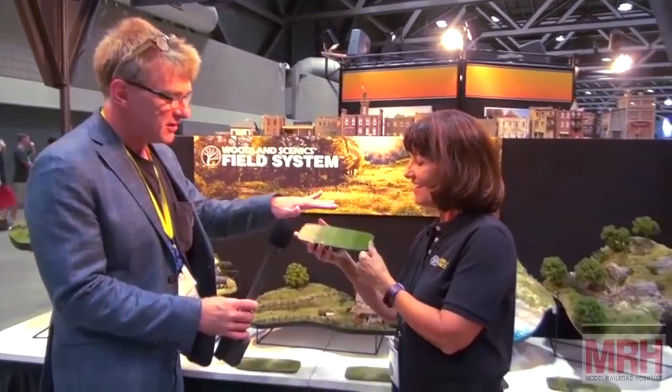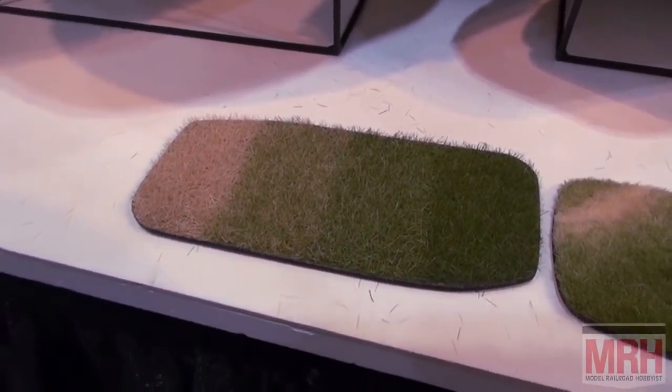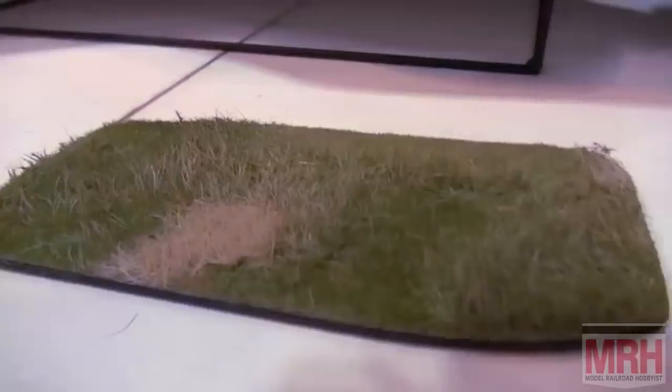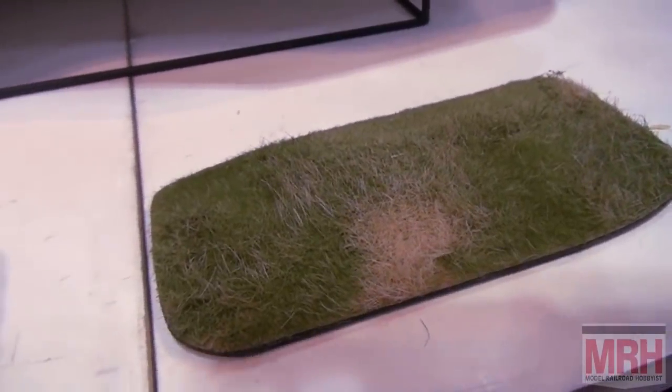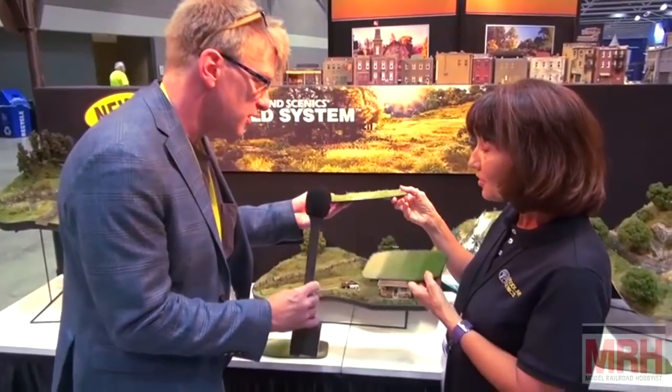Static grass, as you can see in some of these pictures, comes in four different colors and four different heights. You can see how they blend together, because everything isn't a manicured golf course. So you need something that shows the field along the main line. That's what the static grass is going to do.